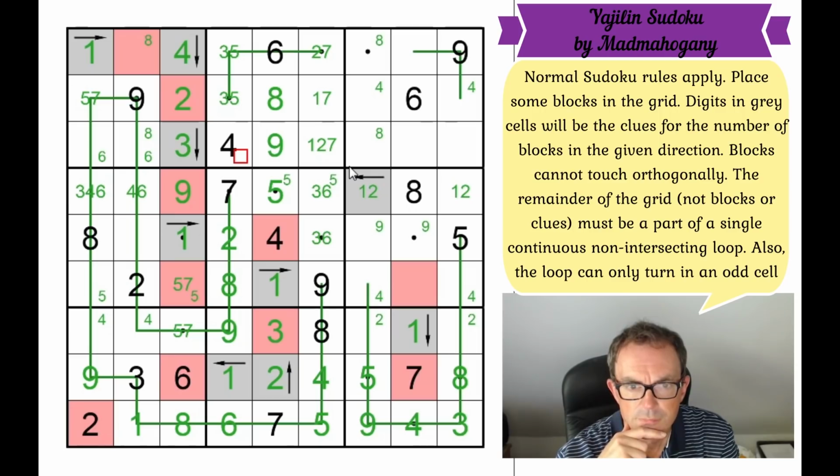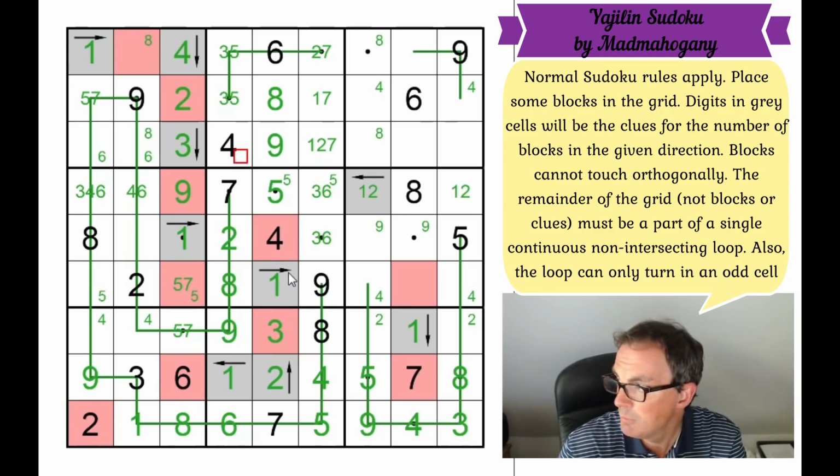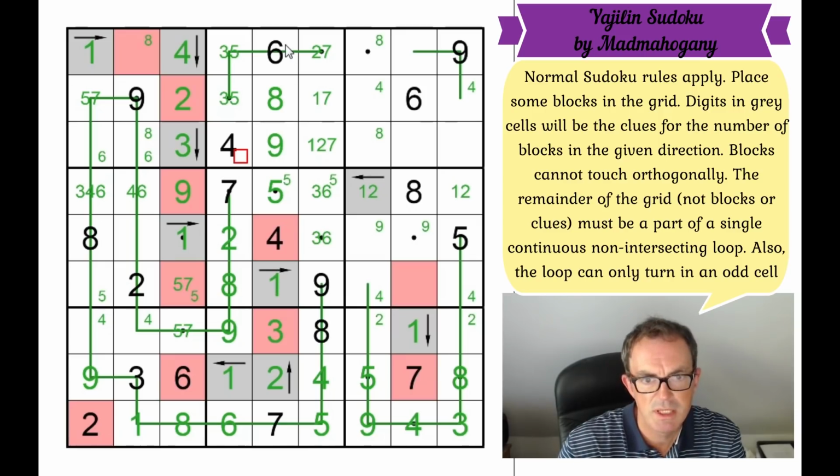So, what next? What have I not used? Okay, let's ask that question. I've used this clue. Now in fact I've used this clue a little bit, in the sense I have 2 red squares. My door, it's really windy here and my door keeps slamming. Hopefully that's not distracting for you. But this 2 clue, I've got my 2 red blocks, so the rest of this column has got to be loop squares. So this 8.